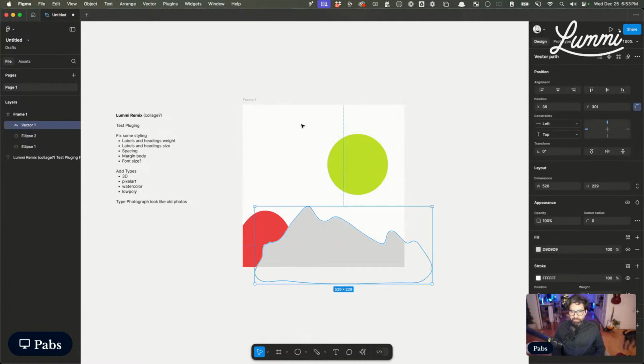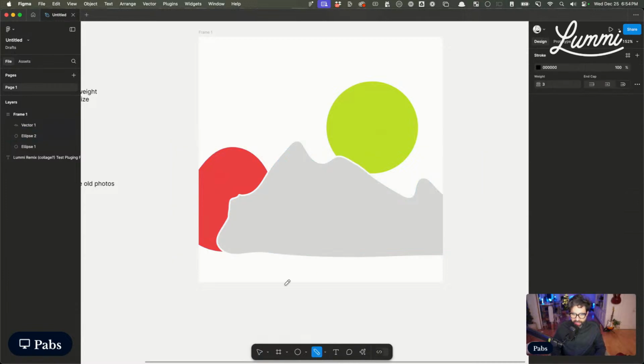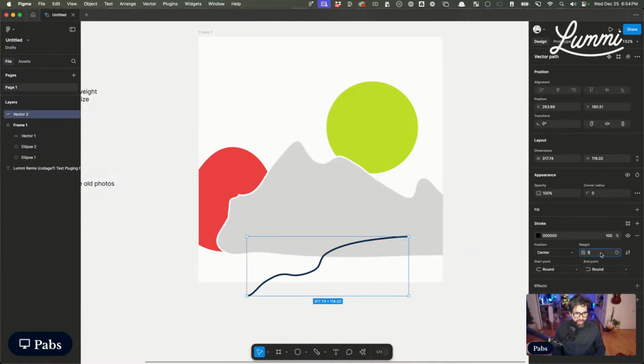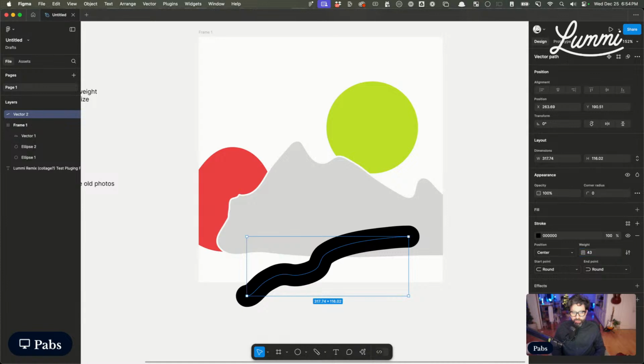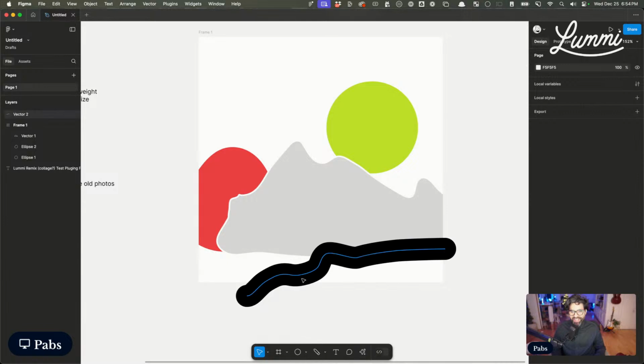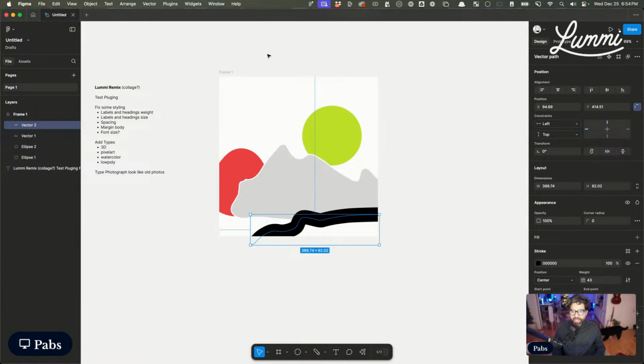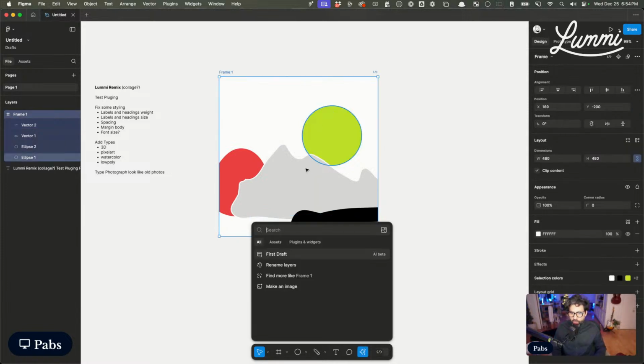You know what? Let's also add a little river. Let's add a little river like this, and let's make it super thick. Hopefully, you're getting really inspired by my illustration skills on Figma. Look at that. Okay, now let me select this and open this Lummi remix.